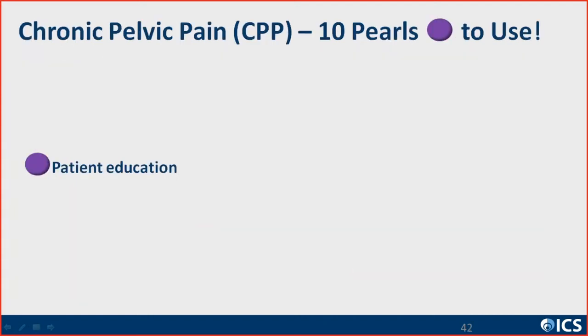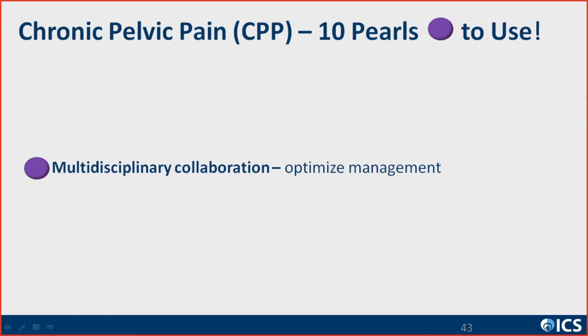Our next pearl is that this patient really has to be re-educated on her pain and given some tools to improve if we are going to have success in treating her. In addition, she will need to receive counseling to cultivate appropriate expectations about her surgery, thereby optimizing the outcome. And that brings us to multidisciplinary collaboration. This patient has more than pelvic pain. I depend heavily on my colleagues in these cases. Nina, tell us how you use multidisciplinary collaboration.